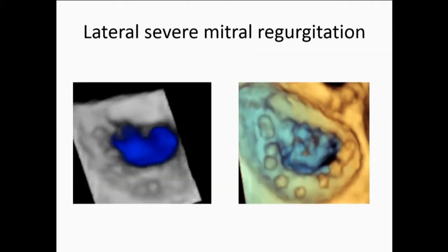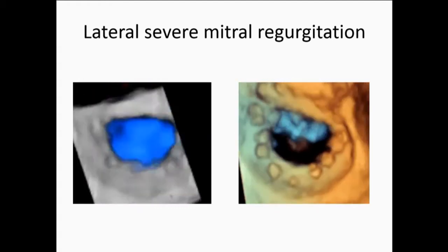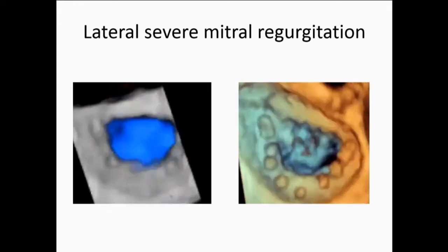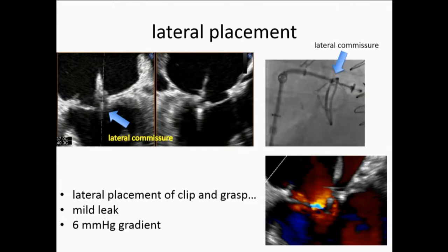So here's just showing some 3D, because we're talking about different resolutions and different things about where exactly the jet is coming from and what this looks like in terms of the other 3D anatomy. So the first thing that we did is that we went for this in lateral placement. So we went all the way out to the lateral side, found that we had mild leak, and then a 6 millimeter gradient. So then the next step, the rep and the echocardiographer and us all get together and say, is this the correct place for the clip? Do we want to move it or do we not?